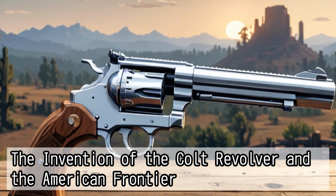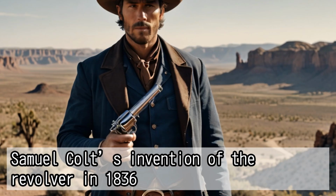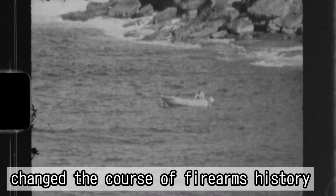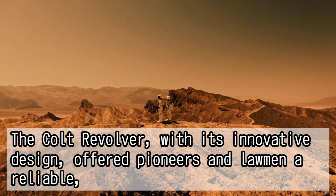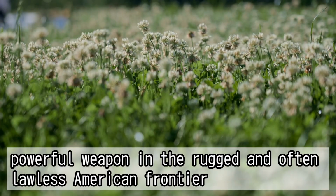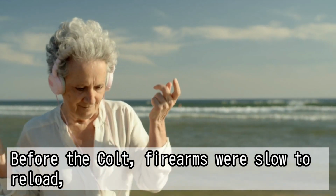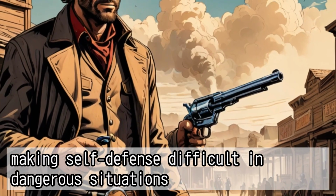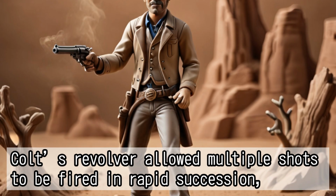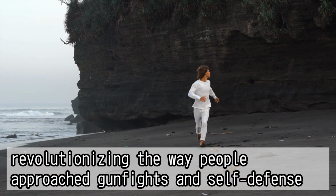The invention of the Colt Revolver and the American frontier. Samuel Colt and the birth of the revolver. Samuel Colt's invention of the revolver in 1836 changed the course of firearms history. The Colt Revolver, with its innovative design, offered pioneers and lawmen a reliable, powerful weapon in the rugged and often lawless American frontier. Before the Colt, firearms were slow to reload, making self-defense difficult in dangerous situations.